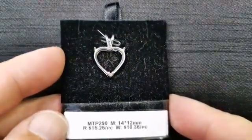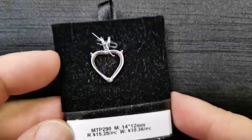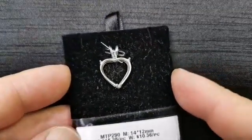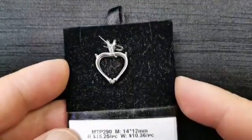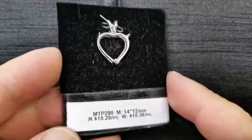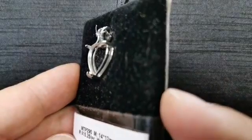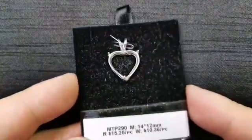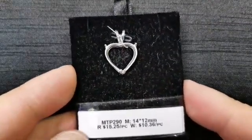MTP 290 for a 14 by 12 millimeter heart-shaped stone. This again, with that beveled seat, is designed for a cut stone, although I wouldn't feel out of place putting a cabochon in there at all. I think it would just fit perfectly, and it would set beautifully. It would have to be a low dome cabochon because these prongs are not super long, but golly, just about anything that doesn't have a flat edge would work perfectly in there.